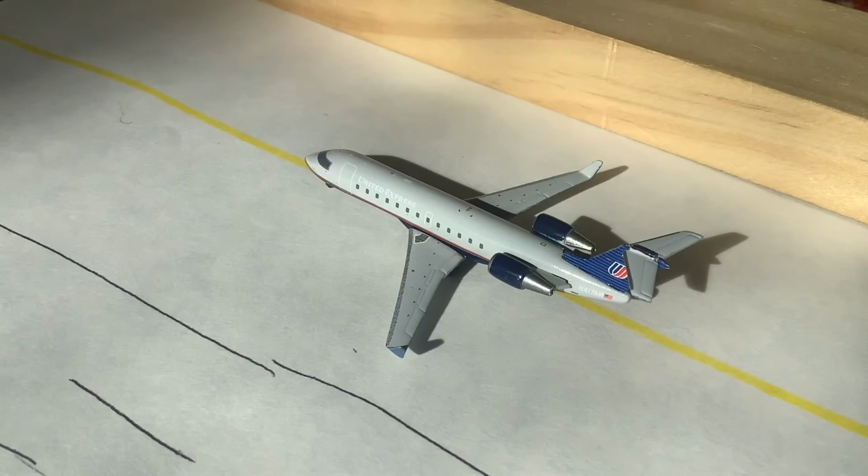And just taxiing in, we have this United CRJ-200 in the old Battleship Gray livery. I don't have one in the Continental Globe livery, so this is what I have to use as my other United CRJ-200. This one came in from Los Angeles LAX, and we'll be staying overnight. It'll be heading out to Houston in the morning.